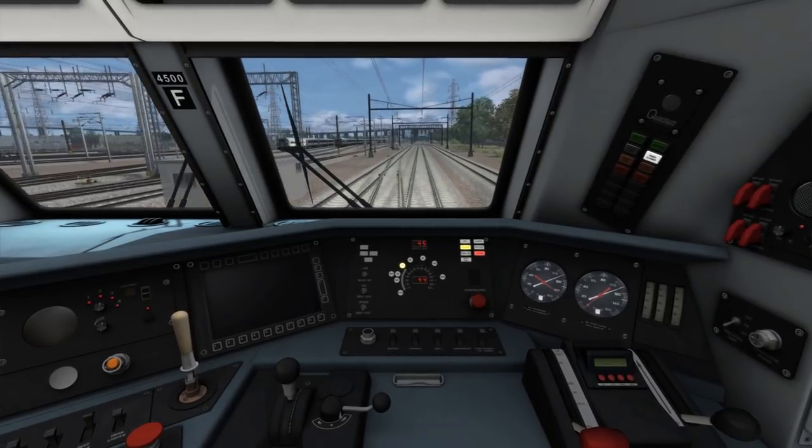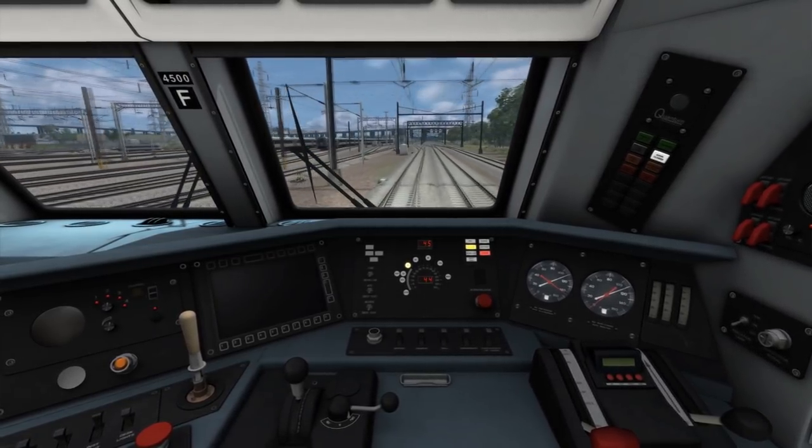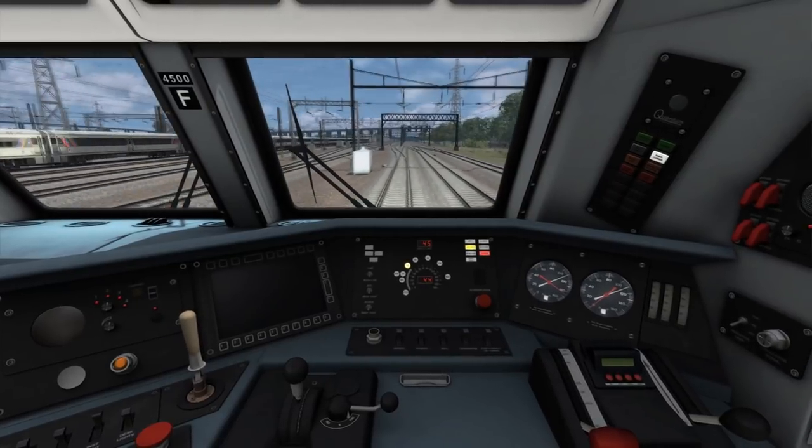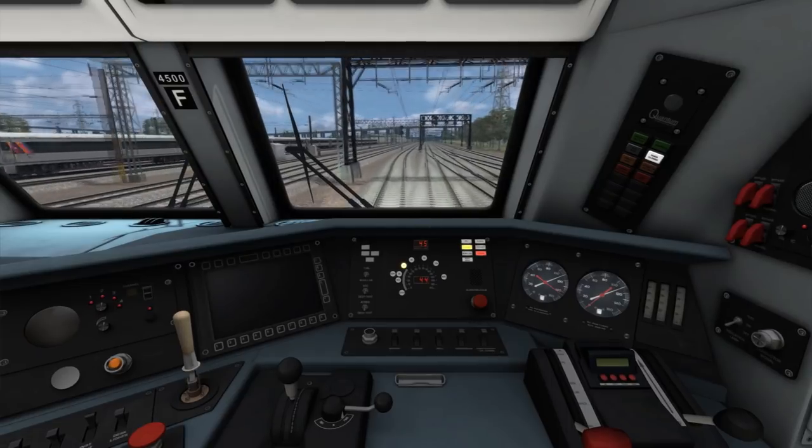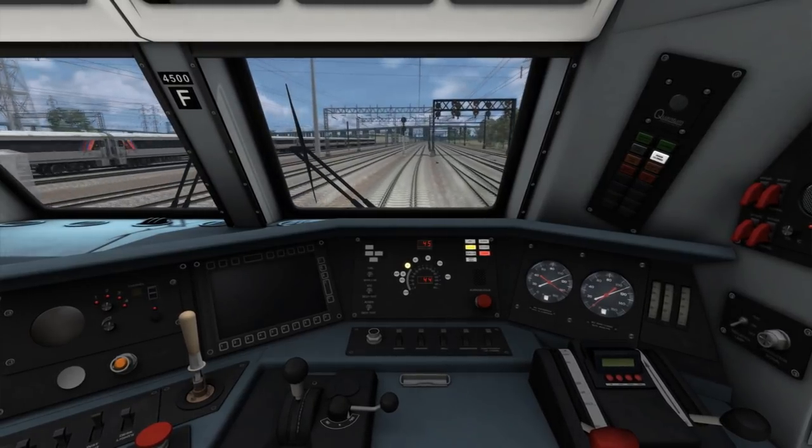And so now we're crossing over the point here, which I believe is what the speed limit was for. And then shortly after crossing over the point, the speed limit is now going to be going back up to 60 miles per hour once again.